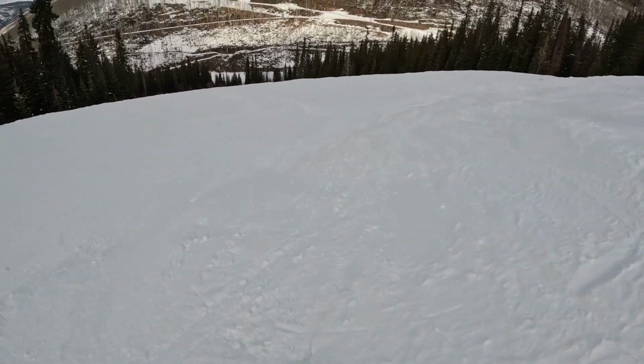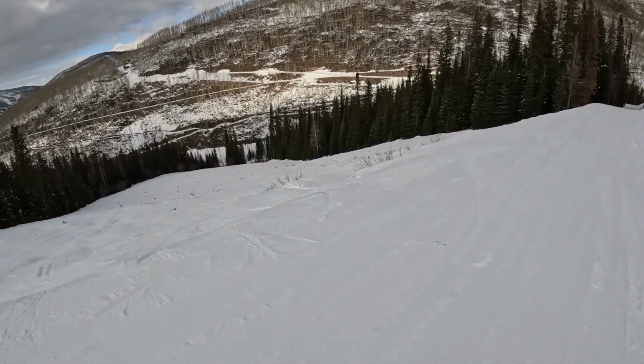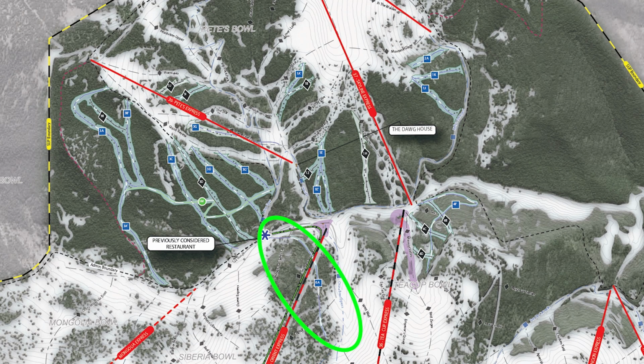True terrain expansions are minimal in this master plan, but there are a few planned minor additions. In the back bowls, there's a catwalk labeled 6A that leads through Shangri-La and Shangri-La Glades towards the bottom of Siberia Bowl.